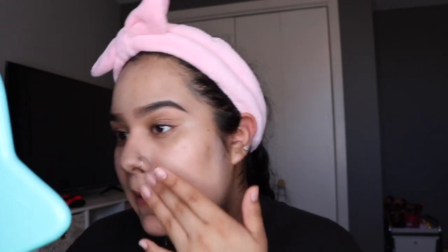So this does leave you with a little bit of a white cast, which does kind of suck. It makes your face look pale and dead if you do apply too much, just like I did. But that is all covered up by makeup, which is really good.